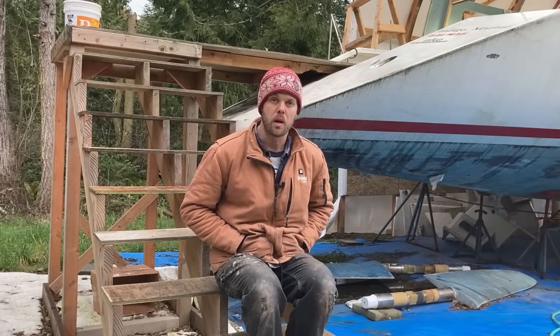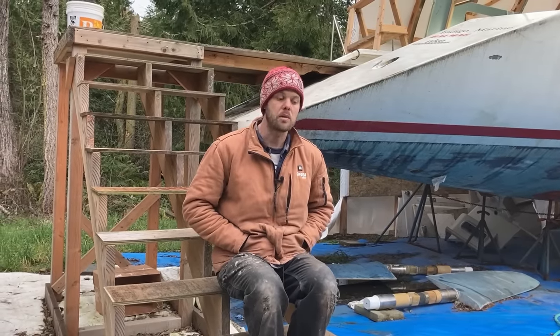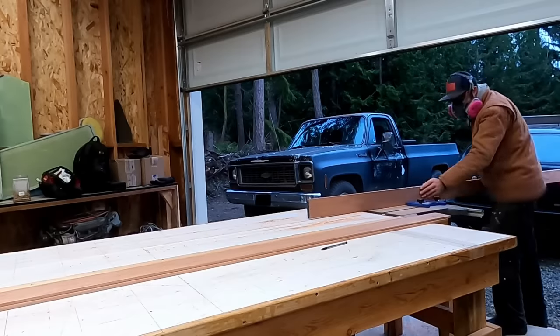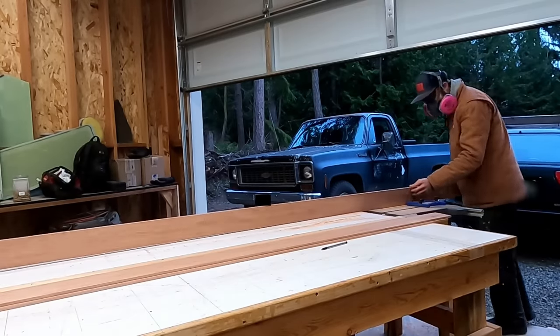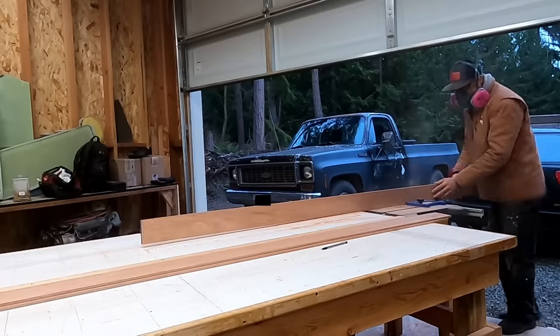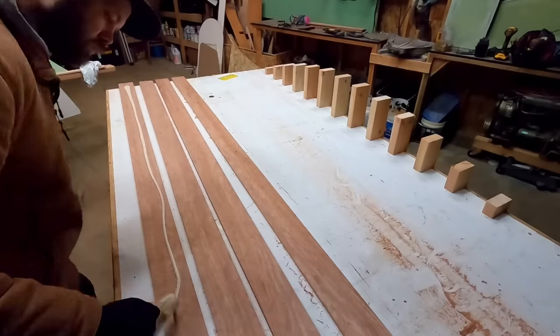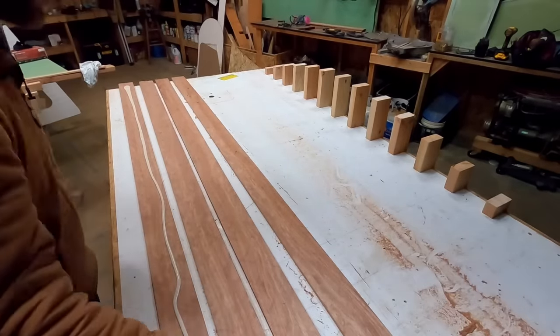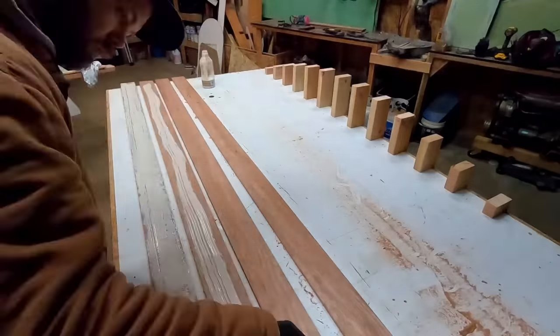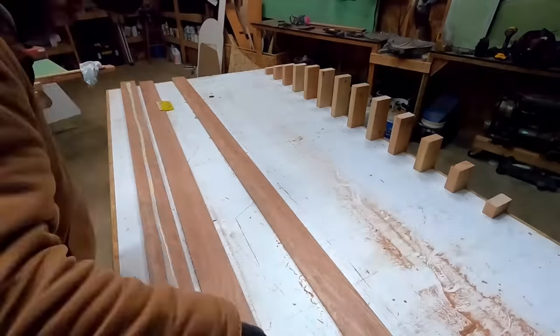So this week I decided to work on the deck beams for the doghouse. The deck beams are going to be what support the roof of the doghouse. I made three smaller, more narrow deck beams after the first two that I made. These would be kind of intermediate beams that would go between the bigger ones and just add more support to the deck.